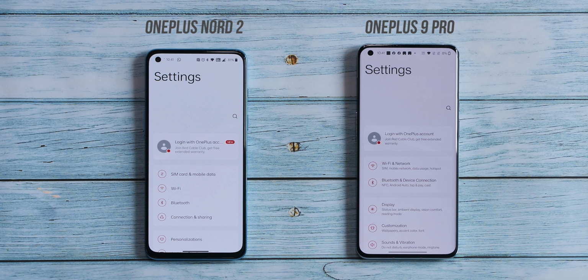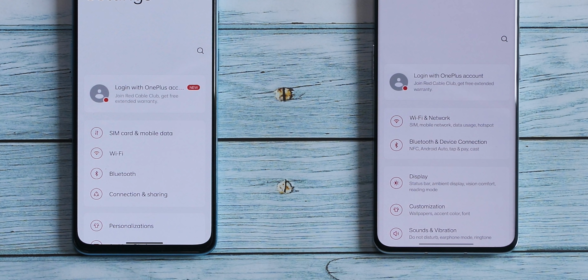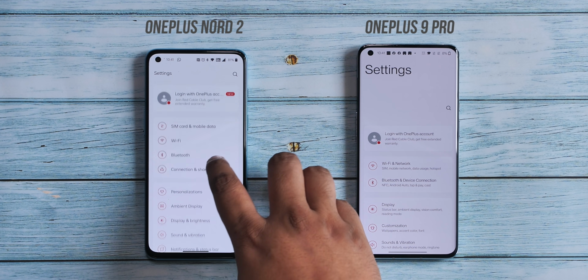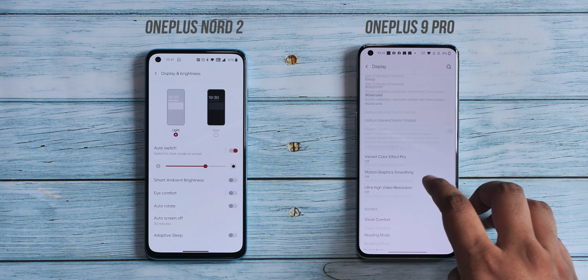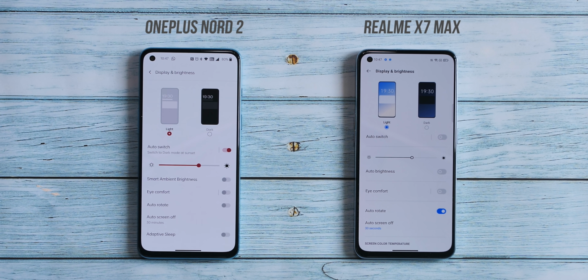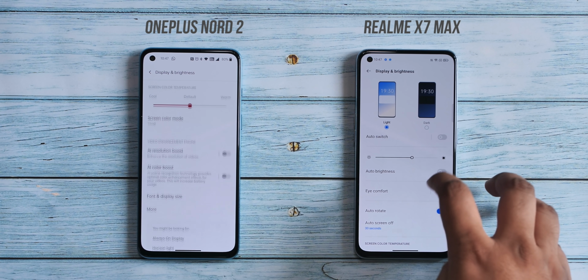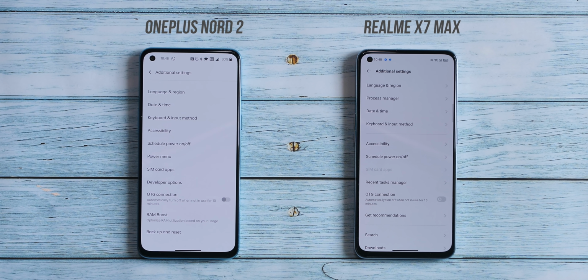So here's the settings app on the OnePlus NORD 2 and the OnePlus 9 Pro. And from the looks of it, they look similar with the whole one-handed design, but take a look closely and you'll see that the settings app on the NORD 2 is actually not the same. To give you an idea, just take a look at, say, the display settings. It's not the same. It's actually the settings app from ColorOS. Here's the settings in Realme X7 Max. And once again, the NORD 2's options, the UI in the settings, each and every option is just the same.